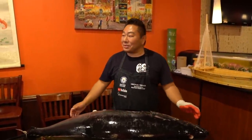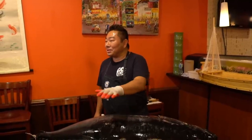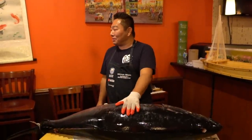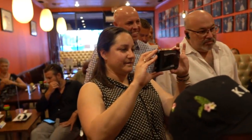Here we have a bluefin tuna, 200 pounds. So as you know, Yanagi said, the toro part is a little, but the other parts are plenty of tuna. So you have a lot of tuna you have to eat tonight. Okay, let's start it.